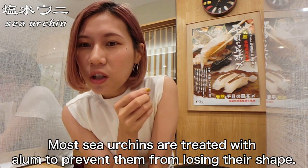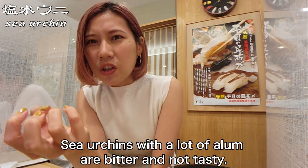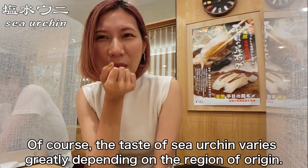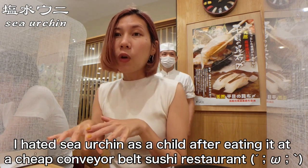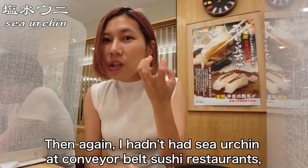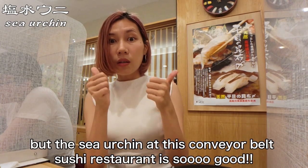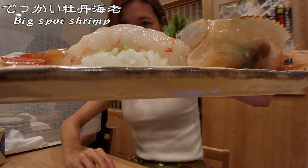Good shirauo. I can't eat cheap shirauo because it has a myoban taste. Myoban. This shirauo is without myoban. It's super fresh and nothing strange in taste. Clear shirauo taste. Let's try jumbo shrimp.